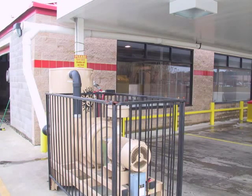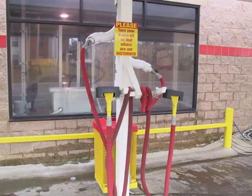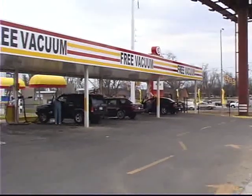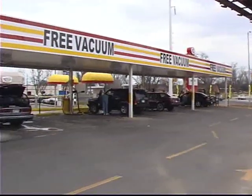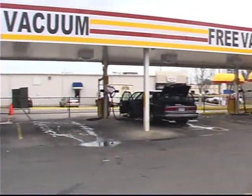The way these are being done is with a central vac system. 20 horsepower vacuum cleaner to run up to 8 drops. In some locations now we're going to 25 horsepower. The more vacuum performance we can give the customer, the faster they'll process the vehicle, the faster they'll open that space up and let us out.